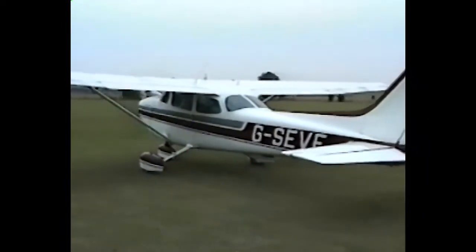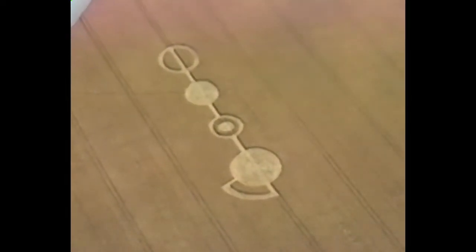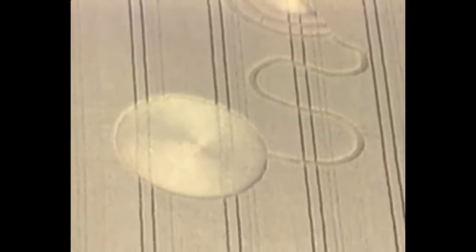That's Steve's plane, and in fact, Busty often rents Steve's plane. So up we go. This is my first flight of 1994, and this is a rather classical-looking formation down by Danebury Ring, which is a hill fort south of Andover. And this, not only does it have these half rings going down the length of its body, but this S-shaped swirl that reverses direction. Very rare. Just gorgeous. Isn't that spectacular?